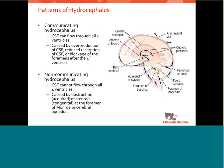So just to remind you of the pathway of how CSF flows, it goes from within the ventricles, from the lateral to the third through the cerebral aqueduct to the fourth, and then at the base of the fourth, through the foramina of Magendie and Luschka. And then it gets reabsorbed through the arachnoid villi into the low pressure system of the cerebral venous system.